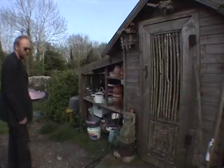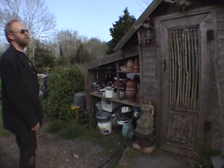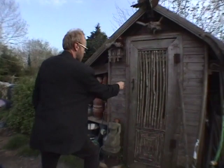Okay, again made from just stuff I found, pallets and old doors. Please, is anyone in there? The wire, where it belongs.